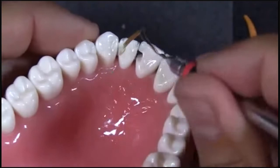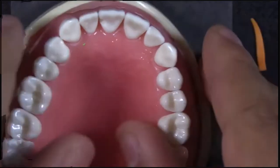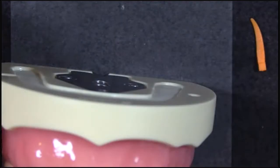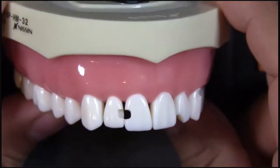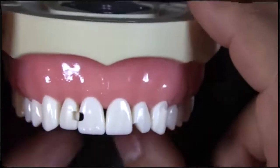So that's kind of one of the risks we run with these flexible systems. I'm going to show you another class 3 that I'm going to do with one of the newer systems, and we'll look at this combination where you have two preps next to each other. One is distal facial lingual, the other one's a mesiofacial. And in that situation, we've got a lot of different techniques we can go to.